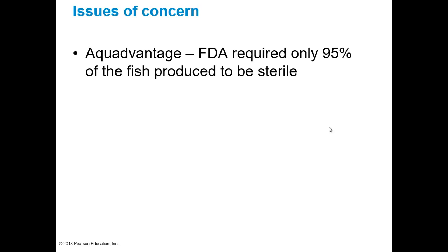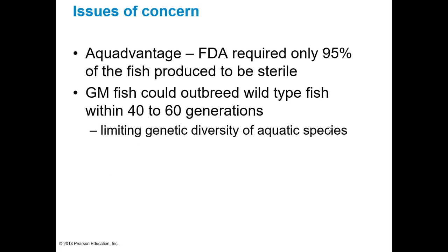Okay, so 5% were fertile, which again means that these genetically modified fish could outbreed wild type fish within 40 to 60 generations. And the GM fish all have the same genotype. They're all basically clones of each other. And so when you have these clones, they could outbreed wild type fish, and when they do, the AquAdvantage fish are going to limit genetic diversity. Once the wild species diversity dies off, then you have just a single species of genetically modified fish.